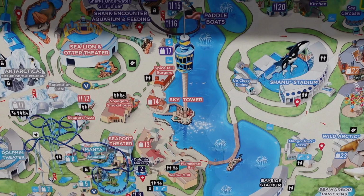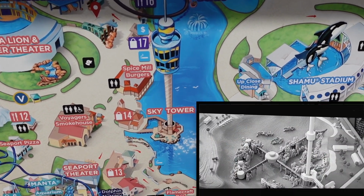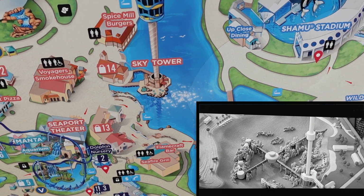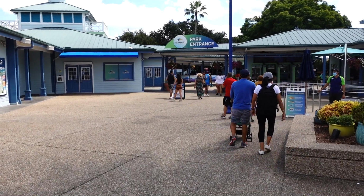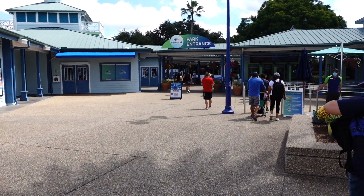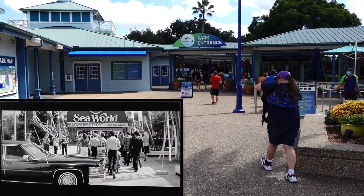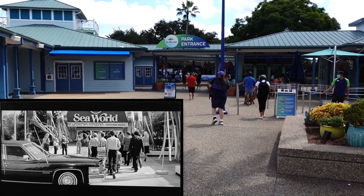Now it's cool how if you look at the map here at SeaWorld, you can see the Sky Tower just like in the film, and that's where the undersea kingdom would have been. Kind of awesome, right? So straight ahead is the entrance to SeaWorld. This is what it looks like current day, and then this is what it looked like in Jaws 3D back in 1983. This is where Sean Brody, Mike Brody, and Kate all met up right here.